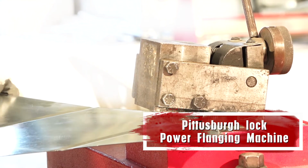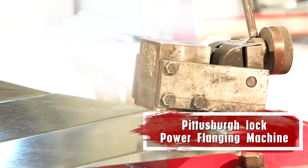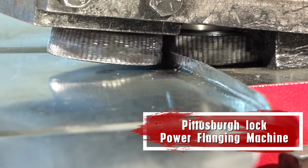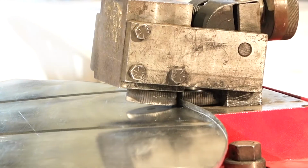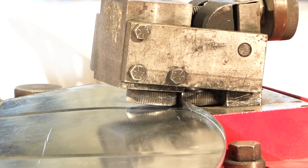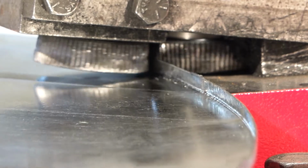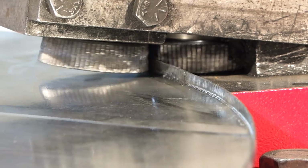Pittsburgh lock roll former 20 gauge and power flanging machine. This machine will include the single and double forming of 20 gauge straight duct sections, lock forming of joint segment, elbow, tappers and Y divisions.